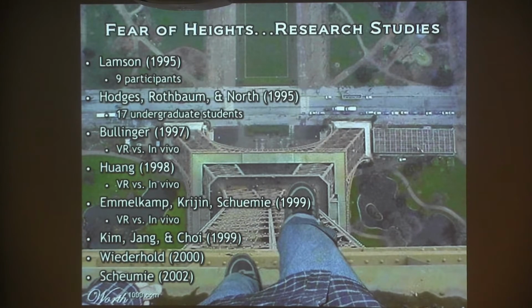VR outperforms, in most cases, traditional imagination-only exposure. That's the standard for how exposure was done prior to the advent of VR: helping a patient, with guided imagery, go back and face the fear, pull it up and do it repeatedly over time. After 2002, many studies have come out, and later on I'll show some quick meta-analyses. But it's pretty well confirmed that VR is a useful tool for delivering this type of therapy.